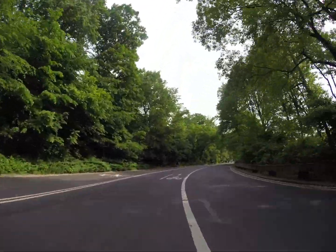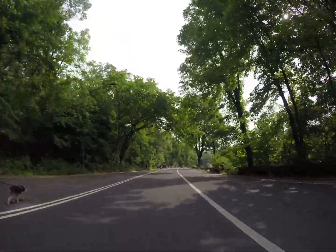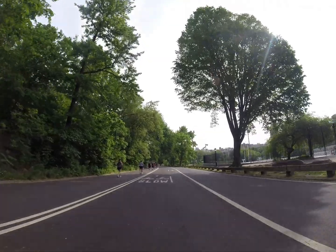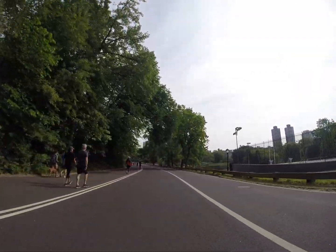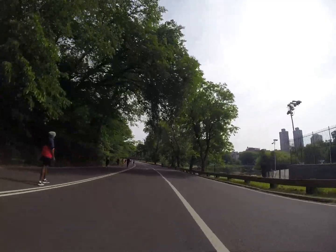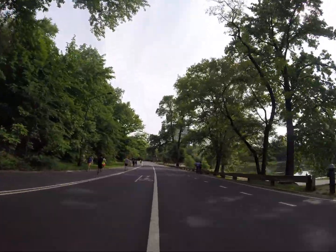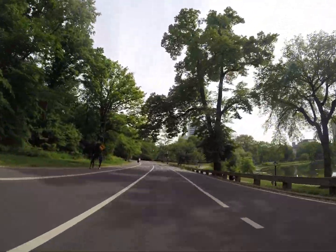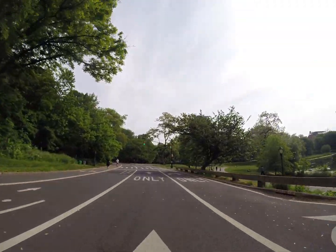So you can really enjoy this really nice downhill section. We're approaching the northwest corner of the park, and as we loop around the swimming pool here and everything in the northwest corner, as we start to head south, we go right into the three big hills as we come around the pond here.